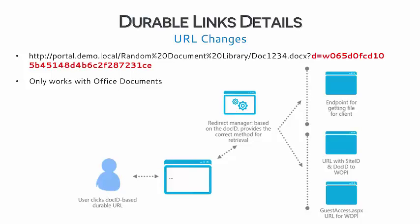It only works with Office documents and PDF. That is because it works with everything that can be opened with Office Online Server. So right now, as a SharePoint IT Pro, you're going to have a lot more requests to install Office Online Server than you did before, because durable links need it. You're going to also need it for BI, and we're going to talk about it later. And it also brings a lot of improvements in search.